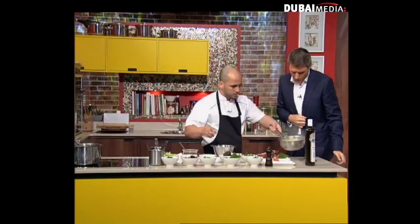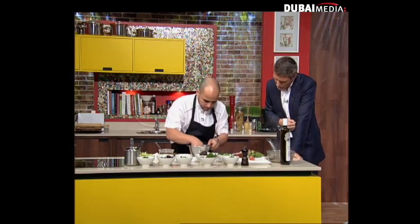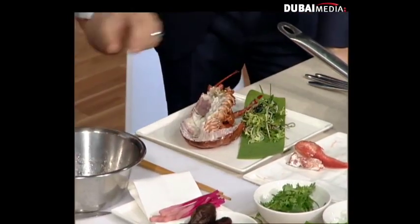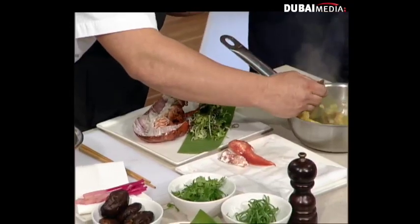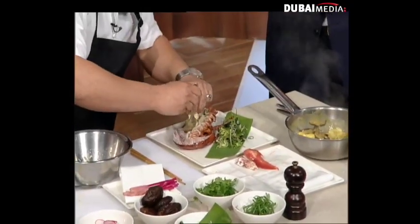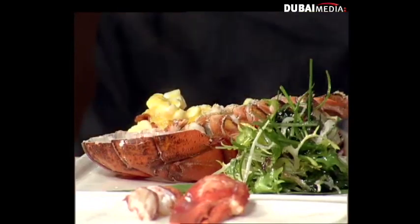We're ready to go. Okie dokie, time to bring this thing together. So, with the salad. Salad dressed into the pan, beautifully presented as well. And that little element of crunch, that's coming from? That's glass noodles. Okay, so you've got the glass noodles in there as well. Crispness on it. Look at that. Just put it all over the lobster. Beautiful, beautiful presentation from Mahmoud.